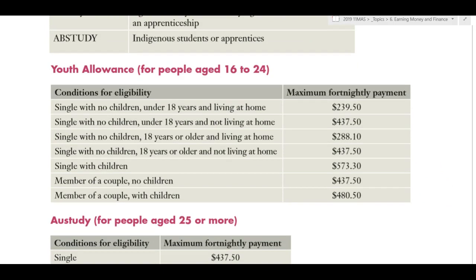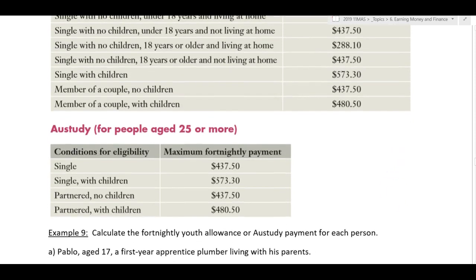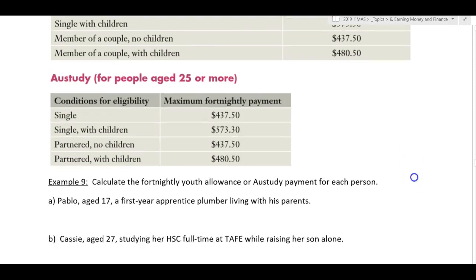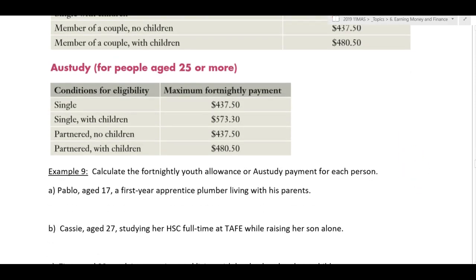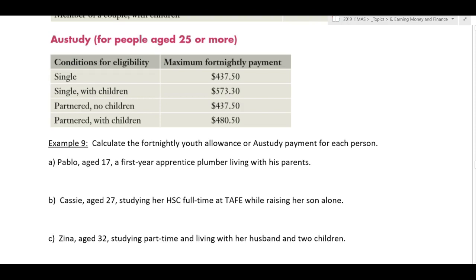Now, youth allowance here, the rate that you earn depends on how old you are. It depends on whether you are a member of a couple or single. Depends whether you have children. Depends whether or not you are living at home. That's why there's a fair table there. Read the question, check the conditions, compare it to the table. These tables will change. Oz Study, remember, is for people over the age of 25 that are studying full-time. Again, it depends whether you are partnered or single, whether you have children or not. Doesn't matter whether or not you're living at home, or at least it doesn't say so here, and that's what we'll work from. Now, we need to calculate the youth allowance or a study payment for these people.